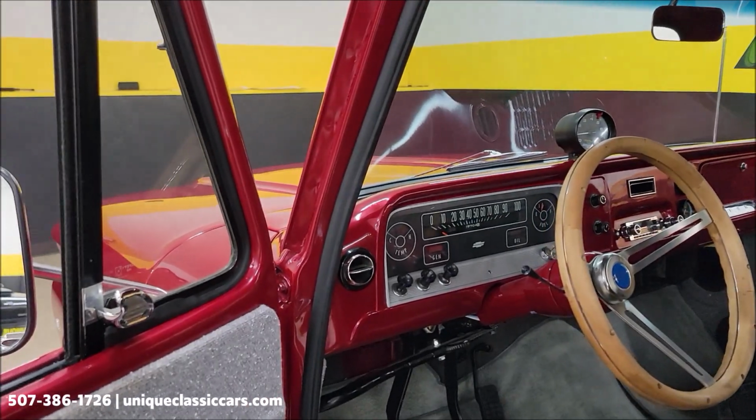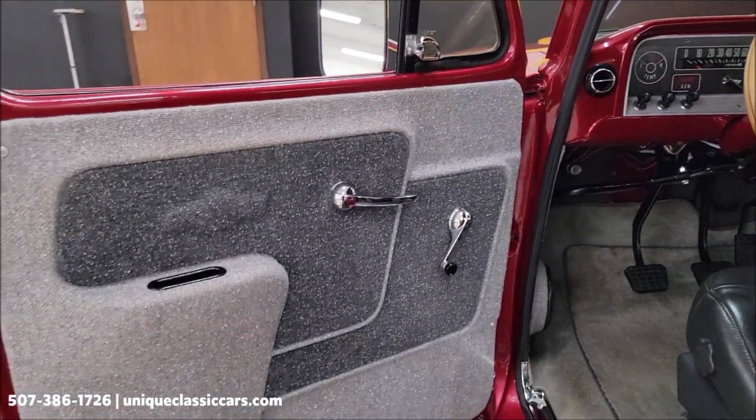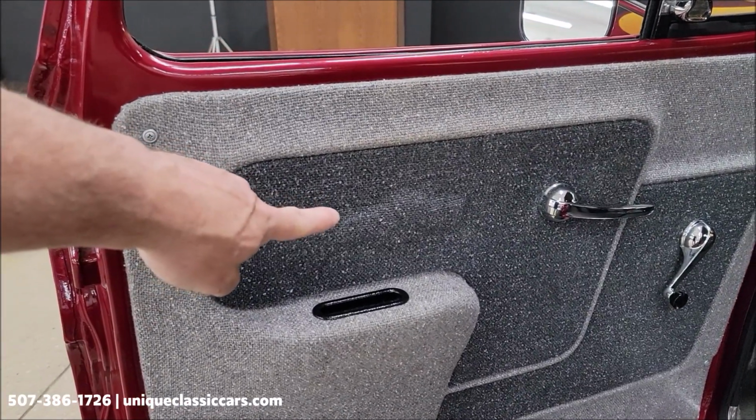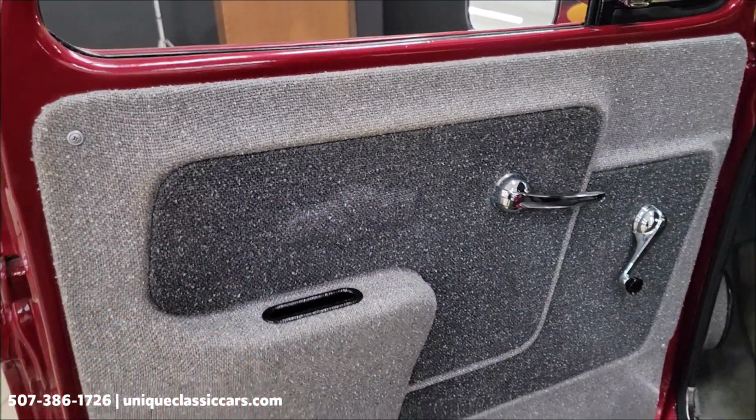Speaking of which, let's take a look at the interior. So door panels, done in kind of this layered effect with the bow tie in the door panel. Armrest.